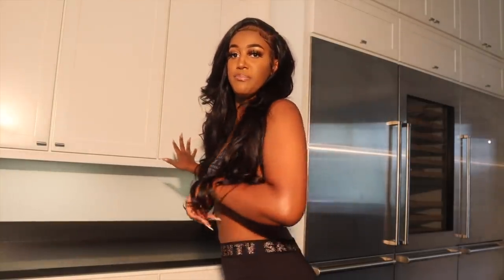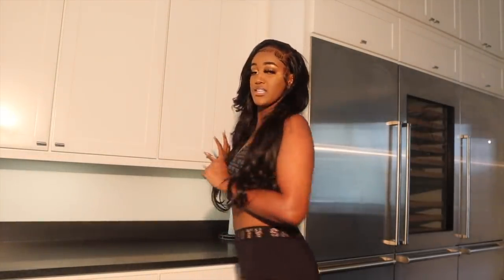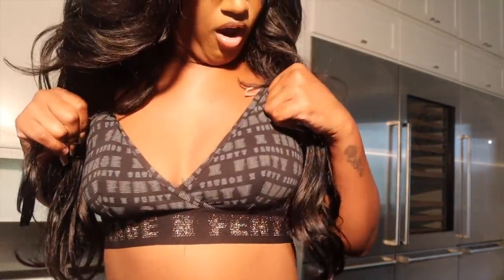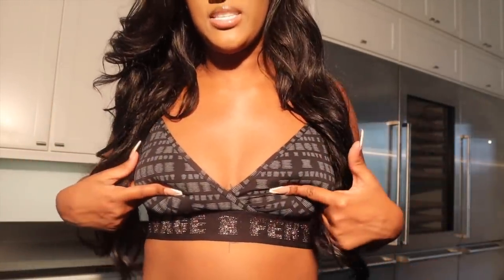All right, you guys. So next up, I have these undie booty shorts, and this is what they look like. Super duper comfortable, super cute. I'm not sure if these go together. This is the all black, or black all over, bralette, you guys. This is a size medium.